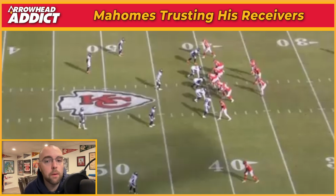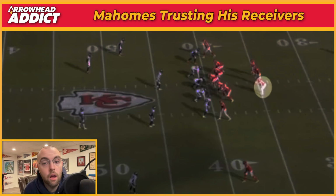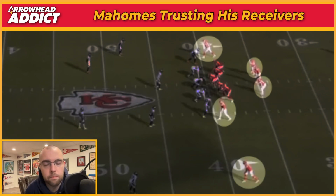Now, it's an interesting formation, though. The Chiefs, Mahomes is in the gun, but it is a 2-back look. On the left-hand side of Mahomes is Jerick McKinnon. On the right-hand side of Mahomes is Kadarius Toney. Kelce's up top, and then on the bottom of the screen, JuJu and Marquez Valdes-Scantling.